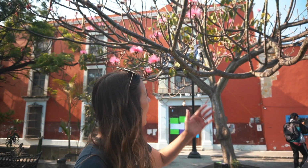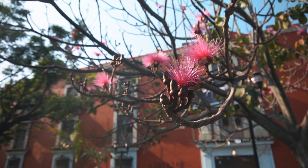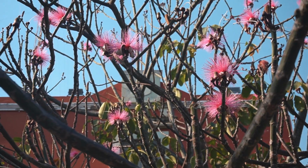It is our first morning here in Oaxaca and things are already off to a magical start. One thing that's been so noticeable about this city is how colorful it is. I just came across this tree as we were walking and it is just the brightest pink, matching the bright pink of the buildings around us. Gotta love this city.